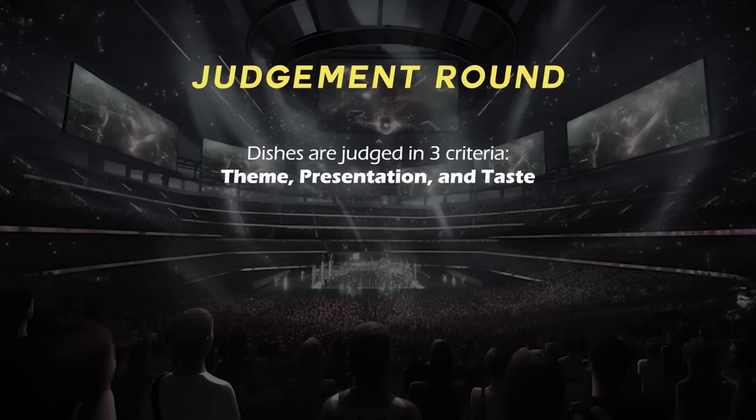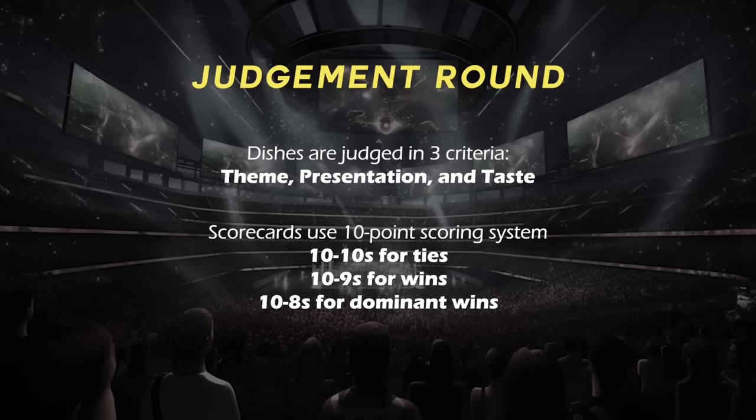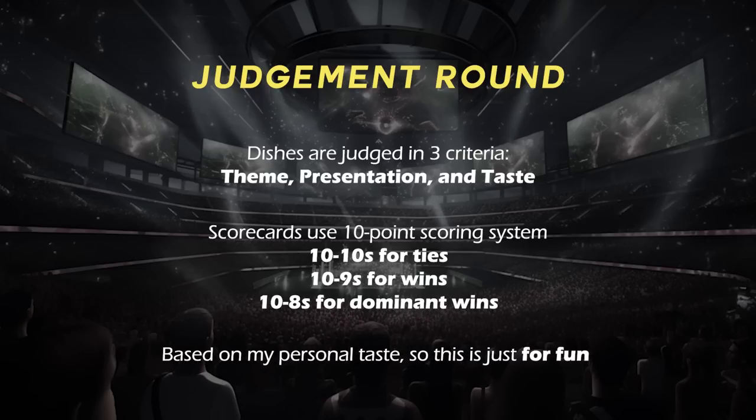Judgment round. Dishes are judged in three criteria: theme, presentation, and taste. Scorecards use a 10-point scoring system: 10-10 for ties, 10-9s for wins, 10-8s for dominant wins. This is all based on my personal taste, so this is just for fun.